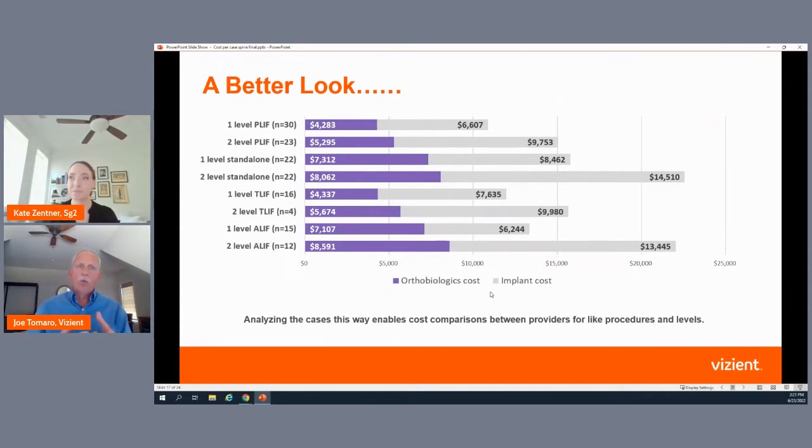Yes, because now what we've been able to do is break down and say, what's our total cost per case and what's our implant and orthobiologics cost per case, for a 1-level, 2-level PLIF, a 1-level standalone, a 1-level and 2-level TLIF, and a 1-level and 2-level ALIF. So now we've got a better look at this, because just looking at the overall DRG doesn't give you the granular detail that you need when you're looking at this type of information.